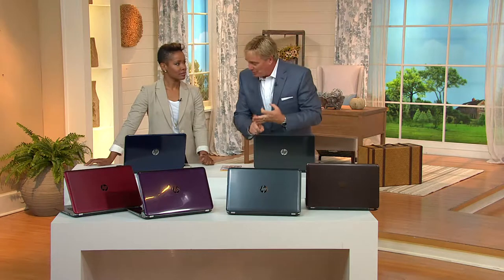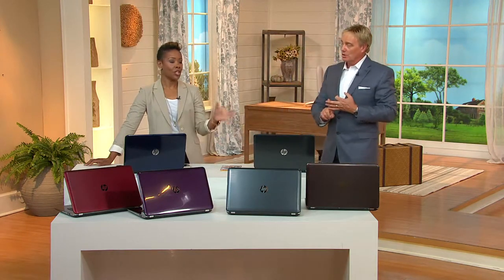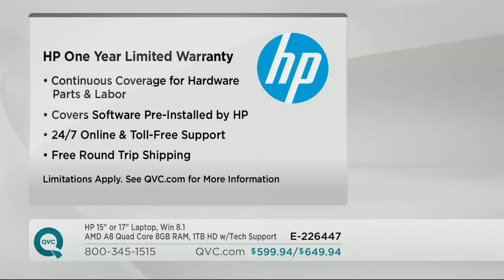You're also getting an HP warranty with it. What is that HP warranty? Well, you get continuous coverage for parts and labor. You're getting software that is already on the machine. Anything pre-installed by HP, we're going to cover that as well. 24/7 online and toll-free support. In addition to that premier PC tech support that you already get, you can also call HP with any problems with your hardware, parts, labor, or software. And if for whatever reason you have to send it back, you get free round-trip shipping. So you're covered end-to-end.